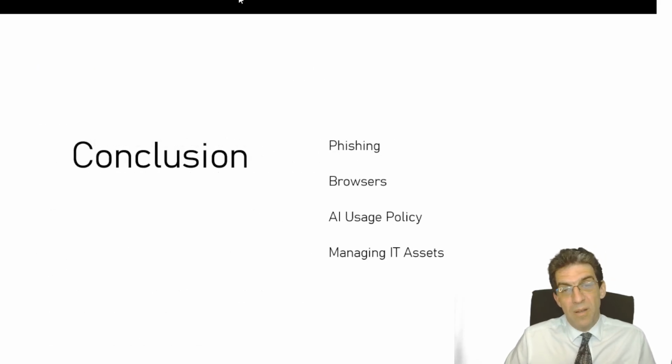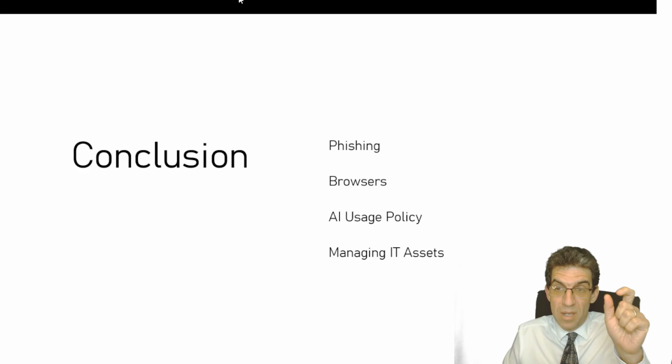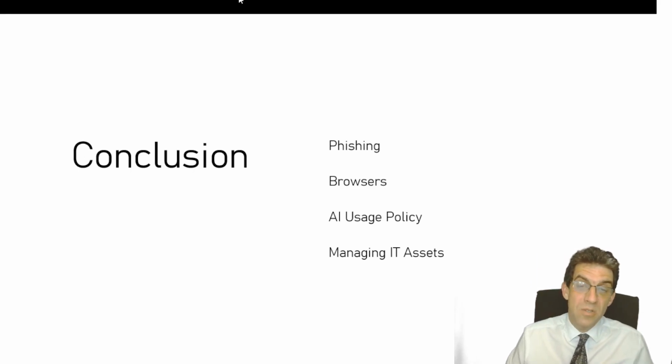So we talked a lot about phishing and the dangers and how logging can be bypassed. We talked about browser security. The plugin that I'm advocating for browsers is called Conceal. Please speak to me if you want to have that browser plugin that protects you. We've talked about the AI usage policy, and managing your assets properly and your software properly.